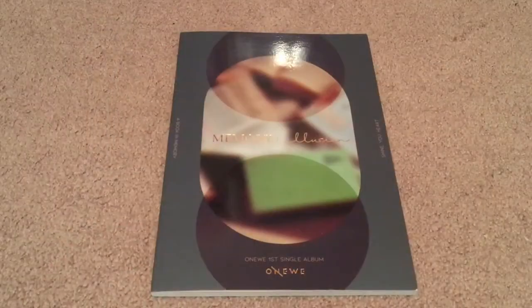And now let's take a look at the album that I am super excited to open, ONEWE's first single album, Memory Illusion. I was so surprised when they announced this comeback because I really was not expecting them to come back until January at the earliest. They had hinted they were working on an album, so I was expecting a comeback soon. I just didn't think it would be this soon.